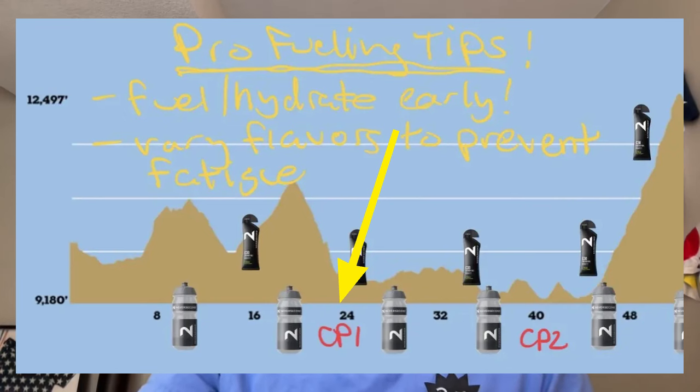A little reminder here, again, this is critical to start drinking and fueling early. Altitude blunts thirst and appetite, but you need to fuel early because this is a really long day. In addition to that blunting, it is also going to be cold. It's not uncommon for the starting temperature of Leadville to be 35, 40 degrees. And it's really hard in those scenarios to stay on top of fueling sometimes.